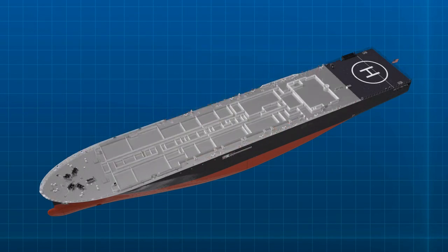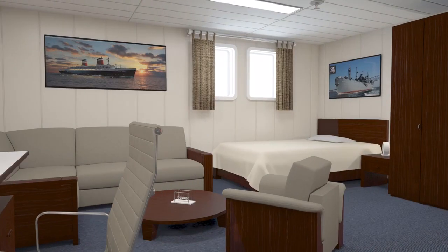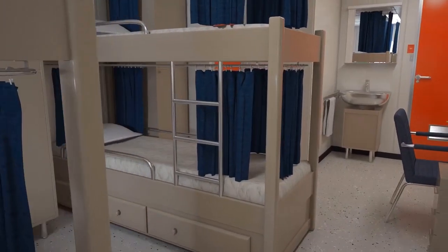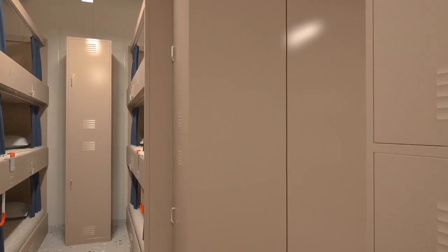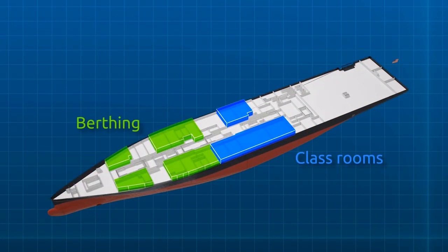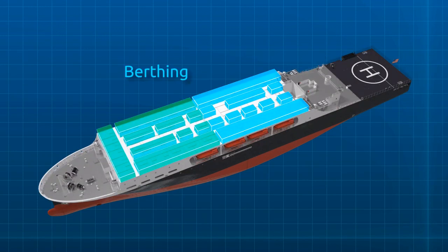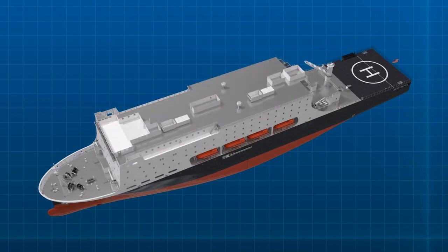For increased functionality and in line with federal and industry standards, the ship has a variety of berthing spaces, including private cabins, 2-person and 4-person cabins, and other denser berthing spaces in the hull that are limited to no more than 30 in a space. The integrated accommodation spaces enable convenient access to berthing, classrooms, training, and mess areas. For humanitarian missions, the ship systems are designed to accommodate up to 1,000 people a day for 2 weeks.